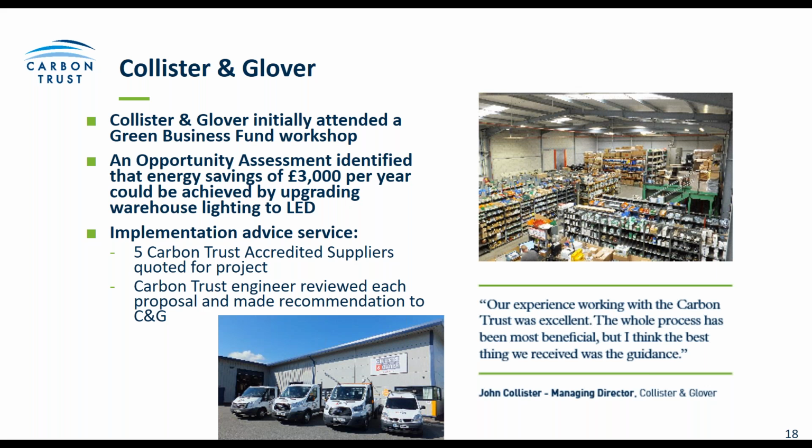Another case study example was Coster and Glover, who are a wholesaler of engineering components. So this was actually a warehousing site where they store the stock. I think there were also some offices within the site as well. This business actually initially attended one of the 2-hour workshops that we delivered, where we introduced businesses to the opportunities that may be available to them.